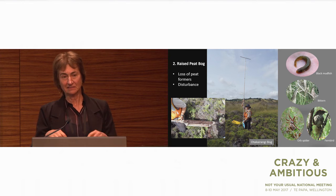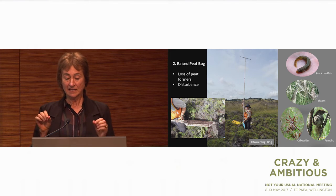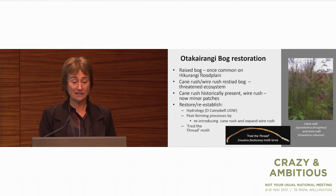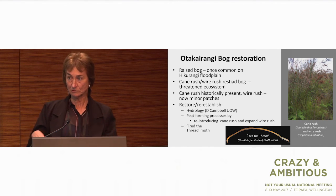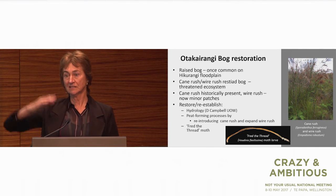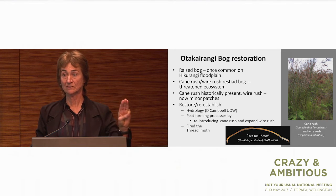And this showed us that the peat formers, the wire rush and the cane rush, were both historically present. And these species contributed to the bulk of the peat. So therefore we know that this raised bog was once present on the Hauraki floodplain, and now the only site left is Otakarangi. The bog type was dominated by cane rush and wire rush. These are in the family Restionaceae, and that's why they're called Restiad bogs. And they form extensive raised bogs or peat domes that were originally present north of Kaitaia down to south of Hamilton. But now there are only 3 sites left, and these are all in the Waikato.